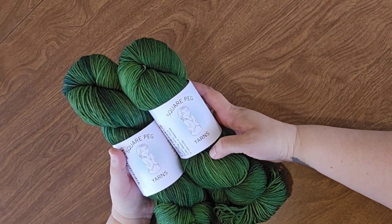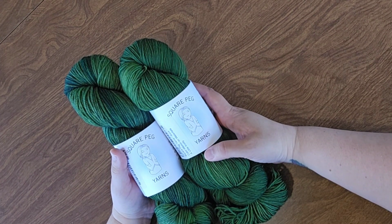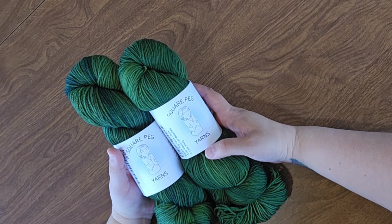Square Peg was named after my grandmother Peggy, who taught me how to knit. She passed away 13 years ago, so she never got to see the shop, but I know she would just love that the yarn is named after her.